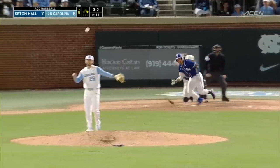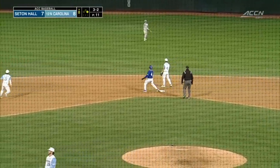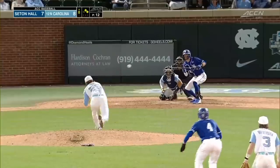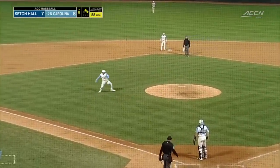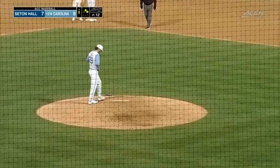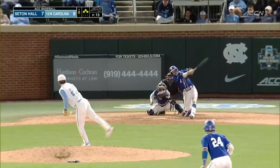Hernandez belts a single to center. So back-to-back base hits for Sylvester and Hernandez. Bunt shown, put down, a good one. Third base side of the mound. Can he make the play? He bobbles the ball and no throw. Bases loaded. Nobody out.